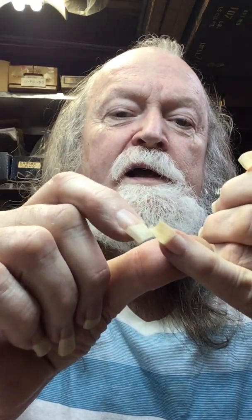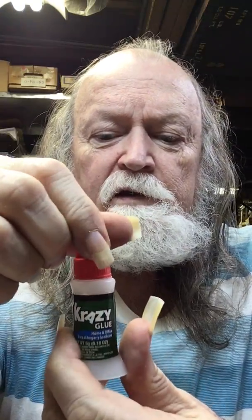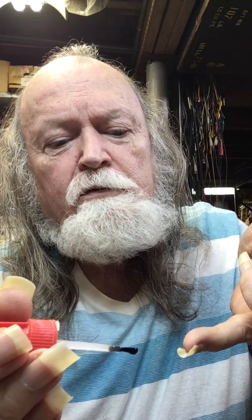So, if you start to notice a split developing, my small finger tends to do that, you can use some cyanoacrylate, CA glue. I prefer this kind with the brush in the cap. And you just put a little bit of it under your nail where you see the split, and that prevents it from getting any worse. And as it grows, you just keep filing it, and eventually the split is gone and repaired.